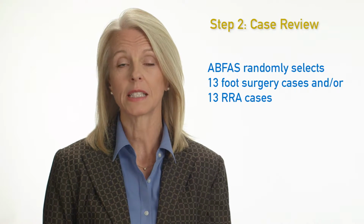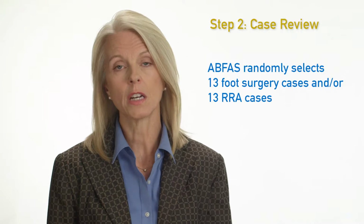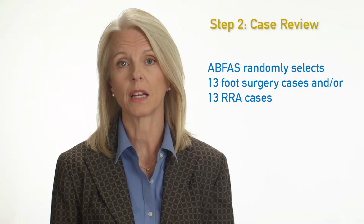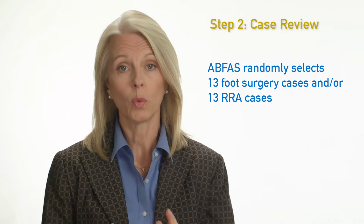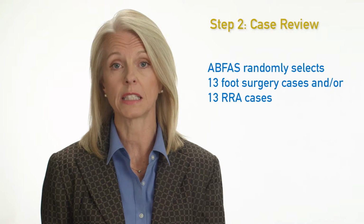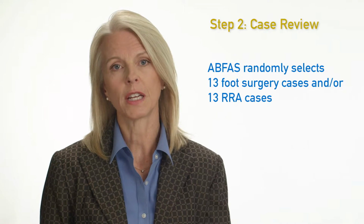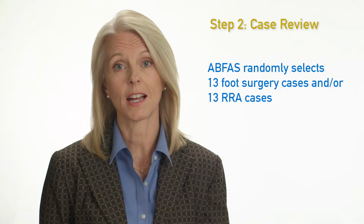Step 2 consists of a rigorous case review process. ABFAS randomly selects 13 foot surgery cases and/or 13 RRA cases from your PLS logs for evaluation. We'll contact you and ask that you complete documentation on those selected cases. A committee of ABFAS certified foot and ankle surgeons will review your case documentation.